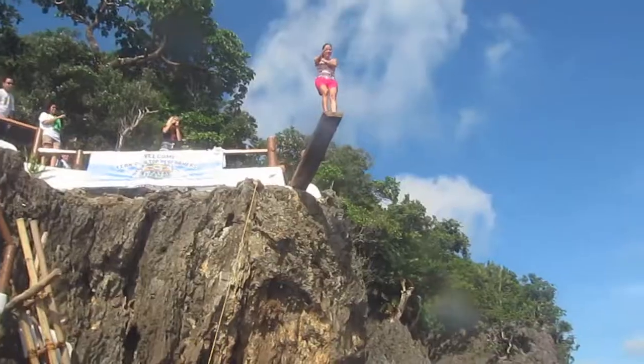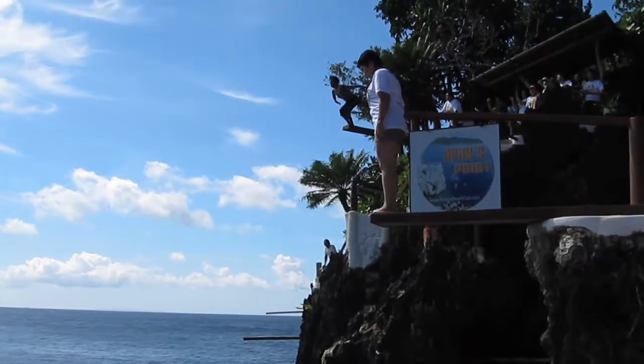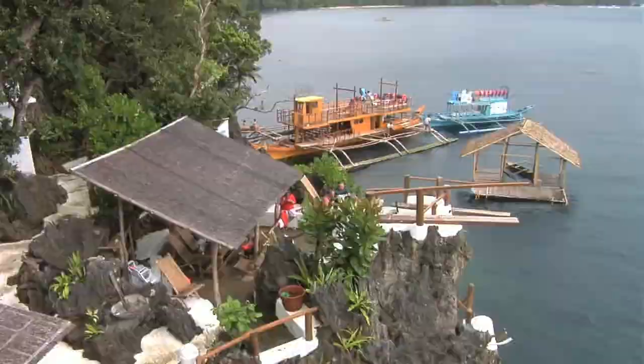At Ariel's Point, we got about 9 different platforms, diving boards that you can jump from, anywhere from about 8 feet up to like 45 feet. And the more you drink, the higher you jump. About an hour after that, basically we have a big barbecue buffet. Wow. And the bar is open until we come back.